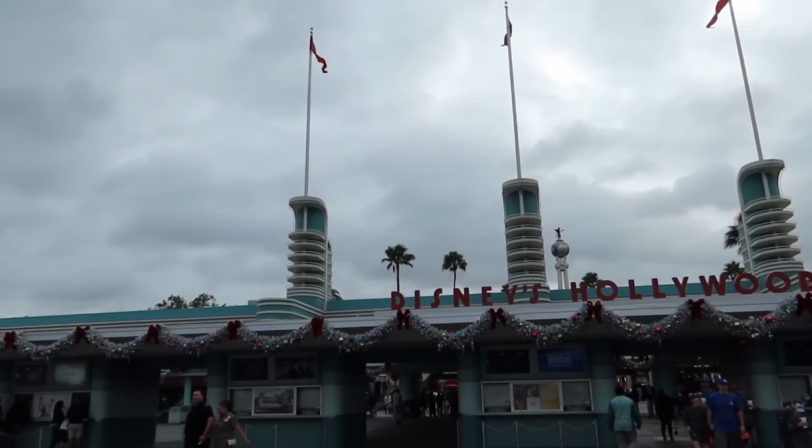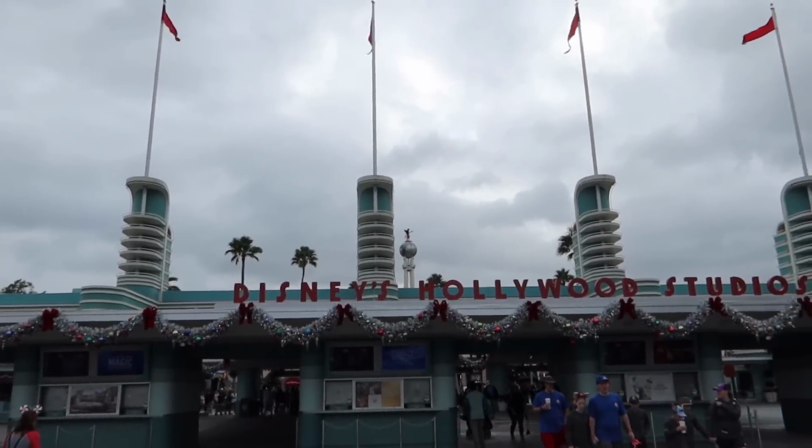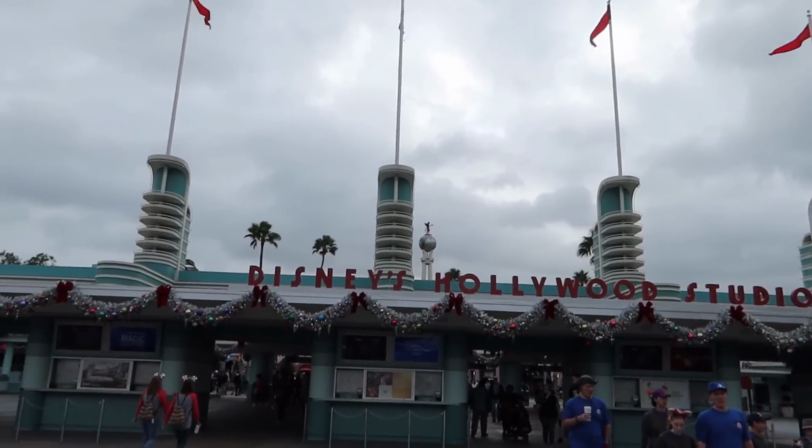Oh, also, it's cold today, but I think it's gonna be warm again tomorrow. So I am wearing a sweatshirt. I know it looks strange, but I'm kind of cold right now.